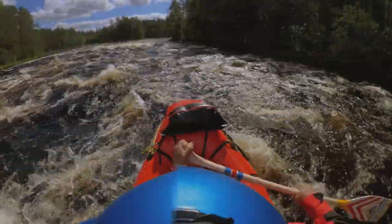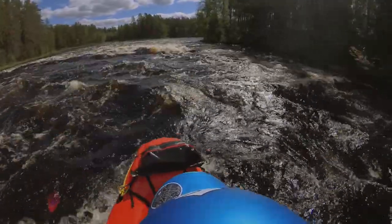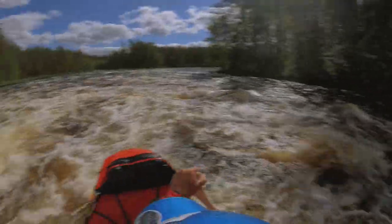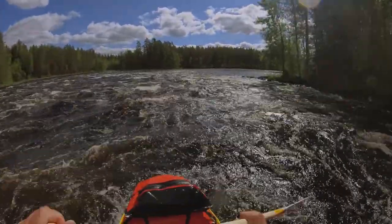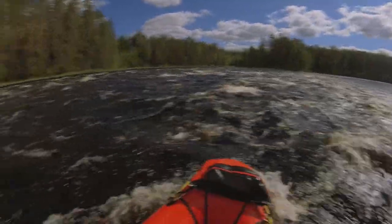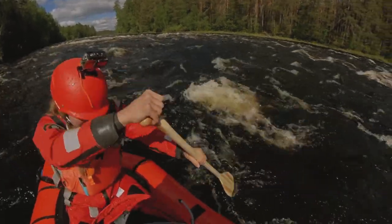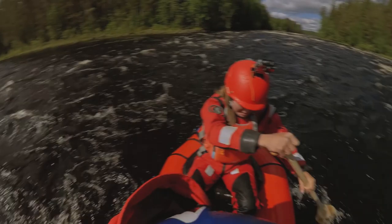And there's big waves coming in the front. Yeah. Oh, left. Okay, straight, straight. Yeah. Woohoo! No problemo. Good job, Katja. We have a bathtub here. Yeah. Good job.